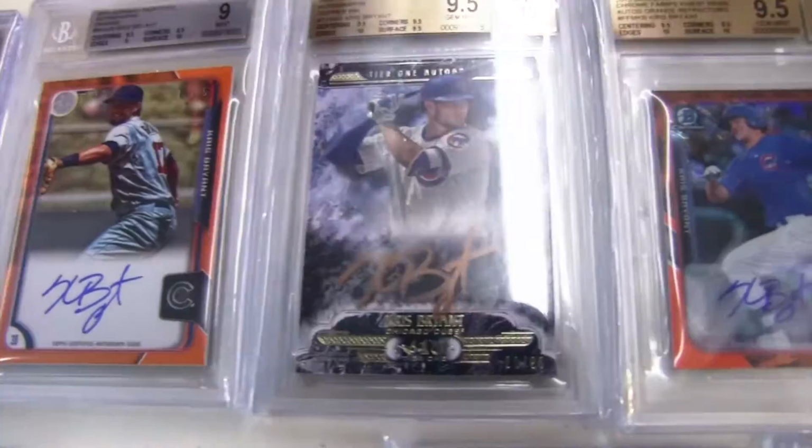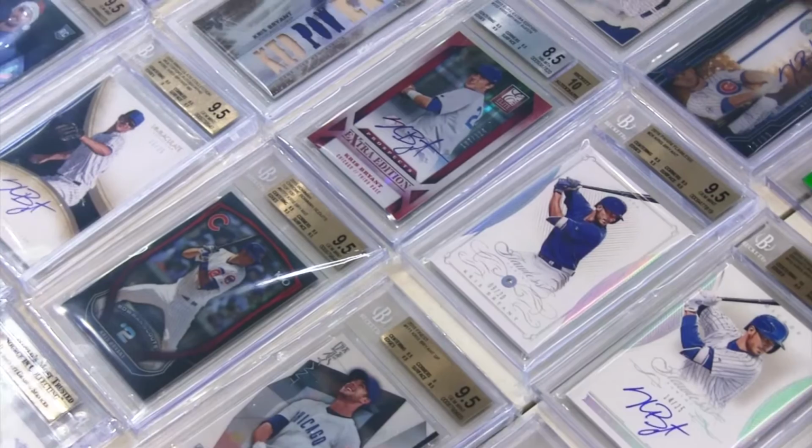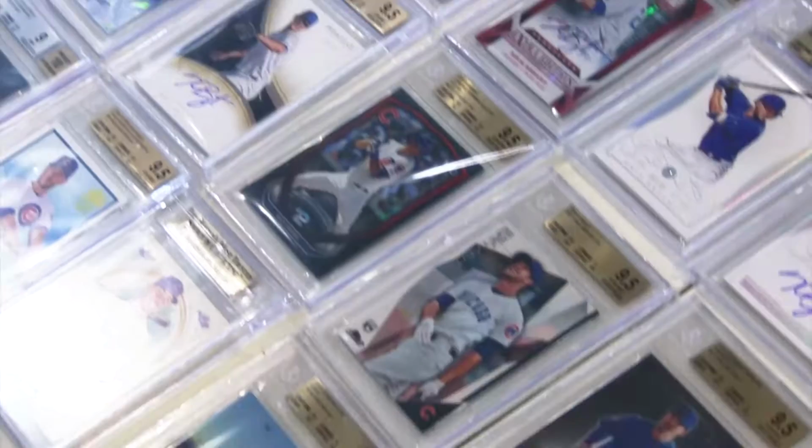What's really cool about this amazing Kris Bryant collection is all of these cards were actually pulled out of packs at Big League Cards. So for us, it's just really thrilling to be associated with such an amazing collection for one of the hottest players in baseball. It's really amazing to see all these come out of packs.